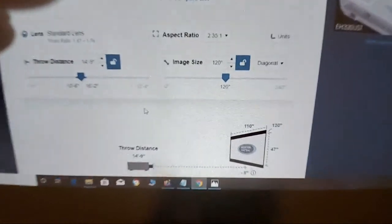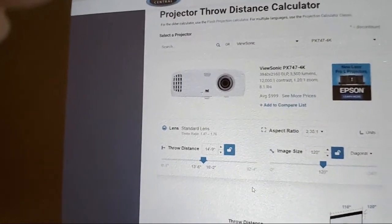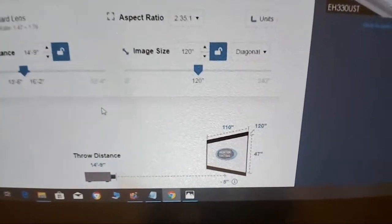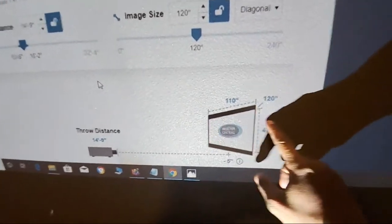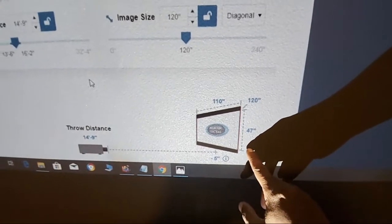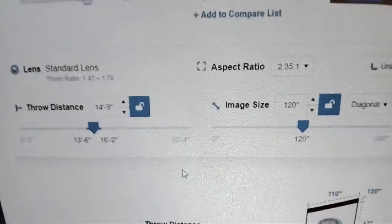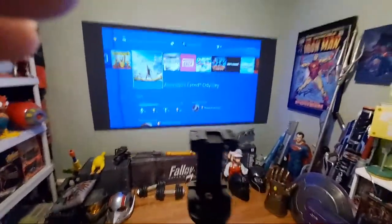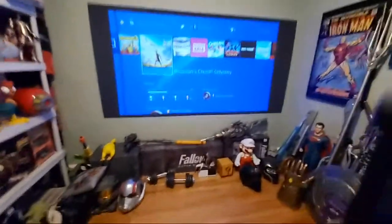So now you know if you're going to do a 2.35:1, which the ViewSonic Projector PX747 does have a 2.35:1 option. If you want to build that screen, now you know that when you build the screen, you're going to make it 100 inches wide, and you're going to make it 47 inches high, and that will give you the size of a 2.35:1 at 120 inches. That's how you do it. That's how you build your own customized screens. And if you get a projector that's 2.35:1, you're thinking, okay, so how am I going to build this? It's all right there for you.